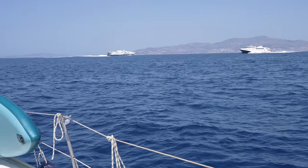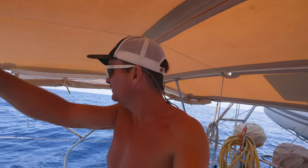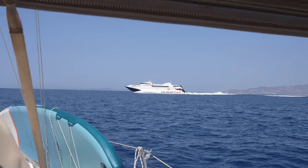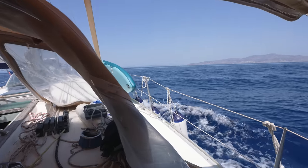Hit with 2 wakes here. These guys have some pretty big wakes. Probably less than they would be. I mean, they are cats, right? They're jet cats, so if that was like a big boat moving 30 knots or a monohull, it'd be a lot bigger wake. But these guys are moving like 35 knots, so their wakes are pretty big.